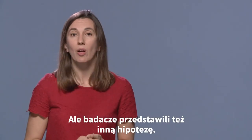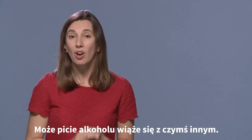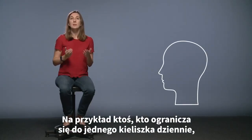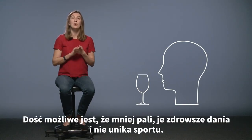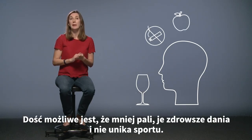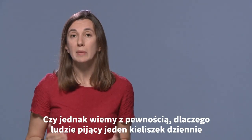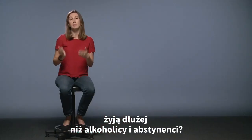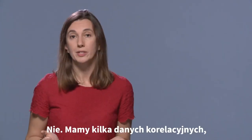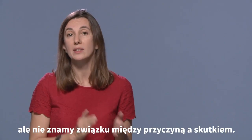Perhaps it's not alcohol that's causing the longevity. Perhaps alcohol is a sign of something else that's causing it. For example, someone with the discipline to have only 1 drink a day is someone who probably lives in moderation across the board. So they're less likely to smoke, to eat too much bad food, or to avoid exercise. So do we know for sure why people who drink 1 dose of alcohol a day live longer than both heavy drinkers and people who don't drink at all? No, we don't. We have a few good correlational clues, but we don't have a direct cause and effect.